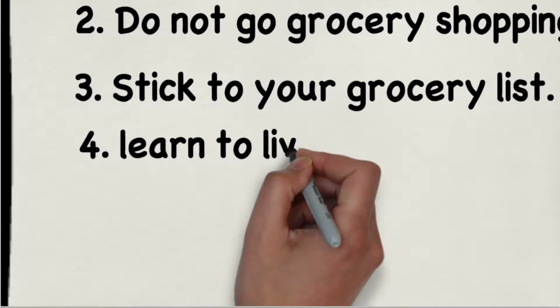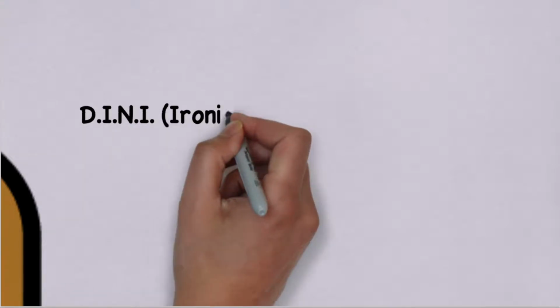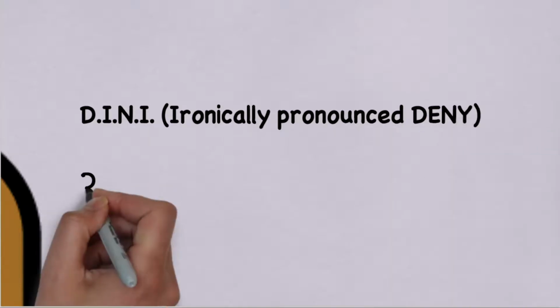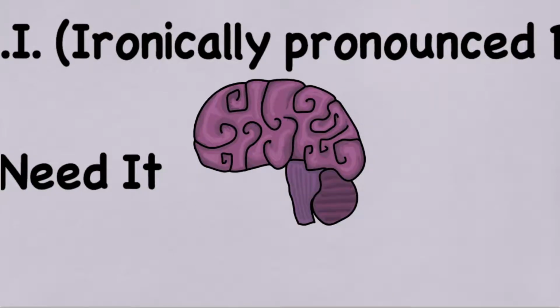Learn to live with less. We live in a society that consumes way, way more than it needs or should. In order to deprogram yourself from this nasty habit, use the deny technique, which stands for do I need it? Pretty sure there are similar acronyms out there, but that one actually came out of my brain.